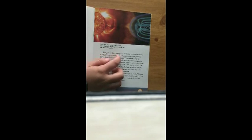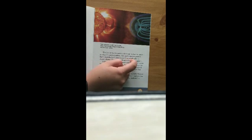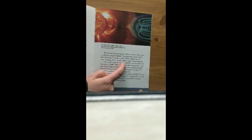The part of the geomagnetic field that reaches into space is called the magnetosphere. The magnetosphere protects Earth from the sun's solar winds. These winds carry an electric charge. Their electric charge makes them magnetic. Solar winds from the sun travel millions of miles from the sun toward Earth.